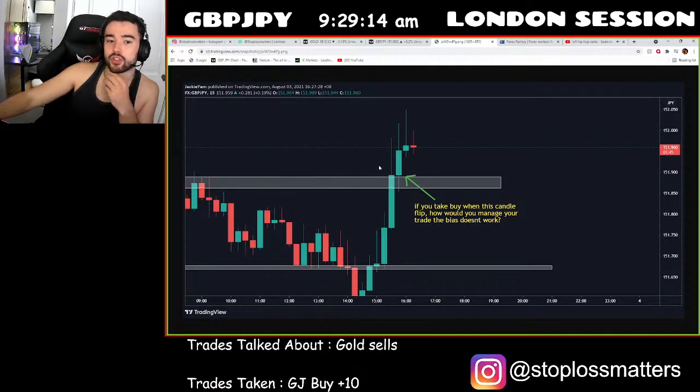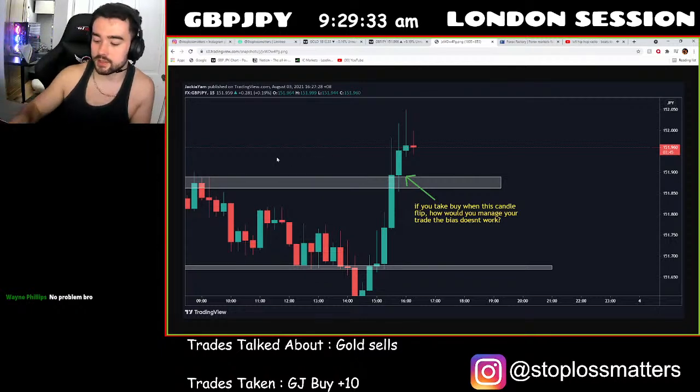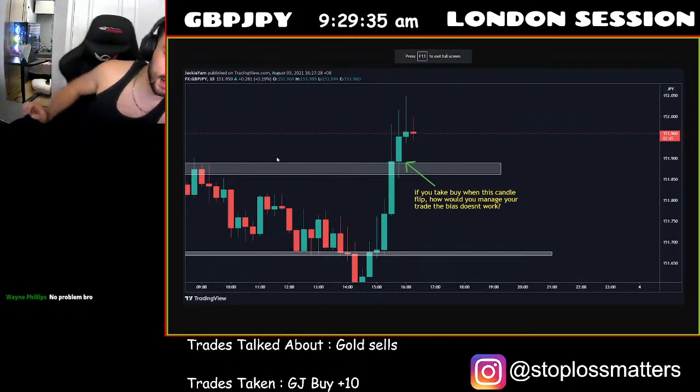Right, GJ, 15-minute time frame. Closed above. If you take a buy when this candle flips, how would you manage your trade? The bias doesn't work. What do you mean the bias doesn't work? It's bullish. All time frames are bullish. The bias is there. That's why I'm in it. I wouldn't be taking a trade if the bias wasn't.